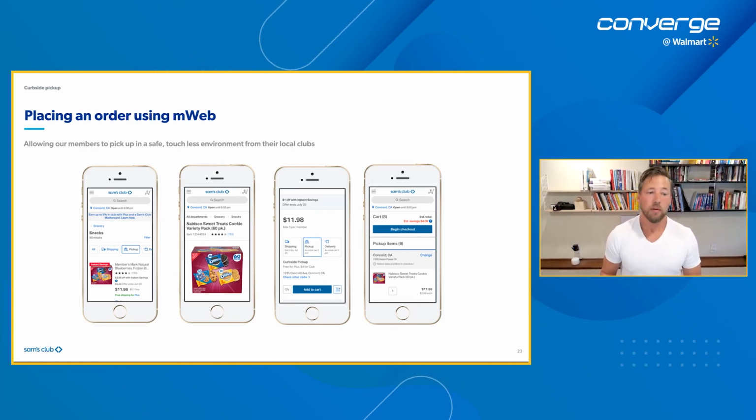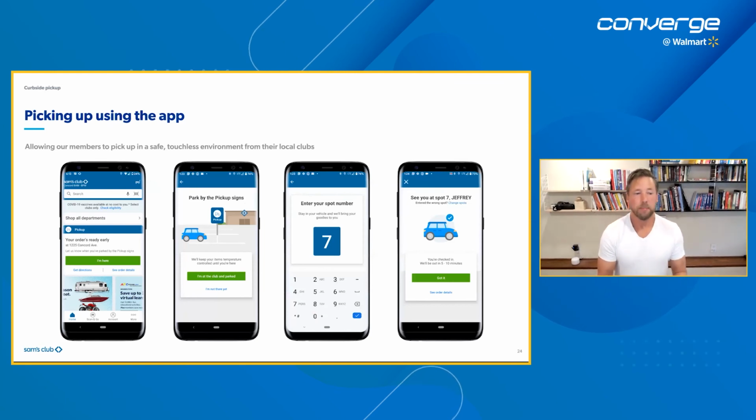So when you're on your way to the club, you open the app and you get a notification saying your order is ready early. Then you can notify us saying you're here. And once you get to the club, you enter your spot number where you're parked, and we'll give you more information telling you when we will be out with your order. And that's it. Super simple. And our members truly appreciate this experience as well.